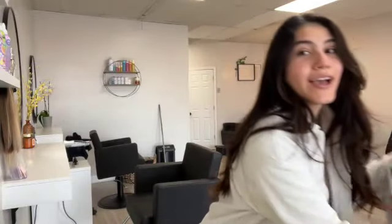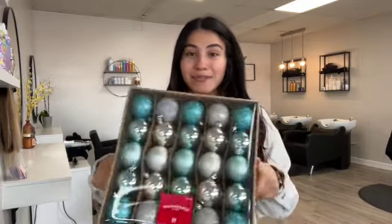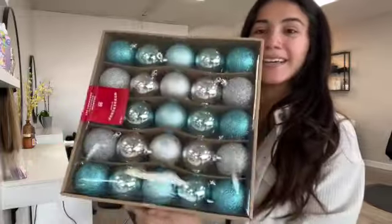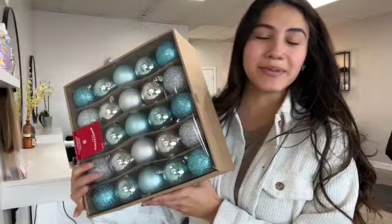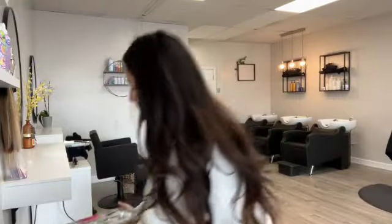Okay guys, so I'm back from Target. I got a whole lot of stuff, so I'm gonna show you guys what I got before we get started. So first things first, I got my ornaments. I did something a little bit different this year, so I'm super excited. I'm doing blue. They're so pretty. They're sparkly, and I love this light blue color, so I'm super excited to do these.